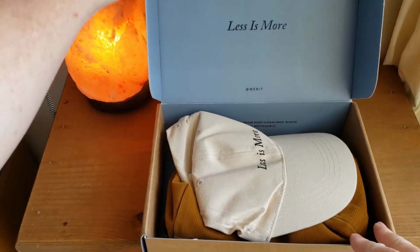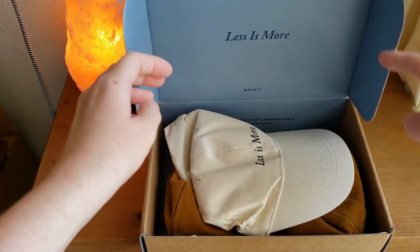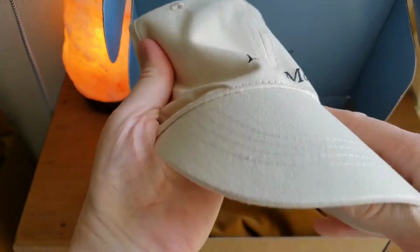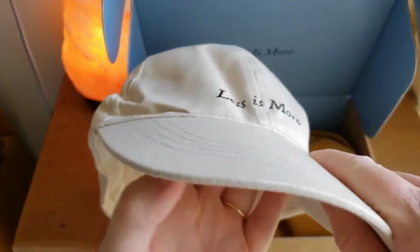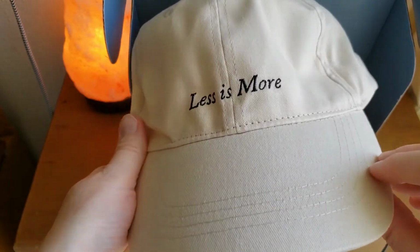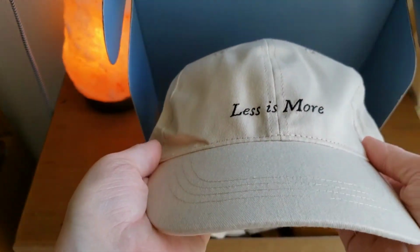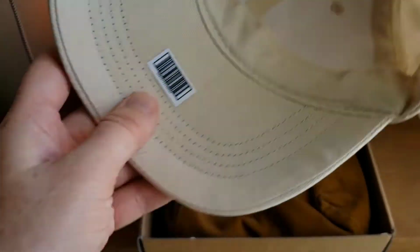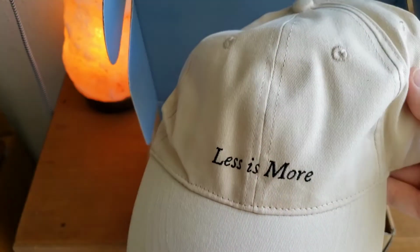Okay, less is more. When you order $50 or more, you get this cool hat. It's kind of an ivory color, and that's stitched on there, so it's actually pretty nice. I like that.